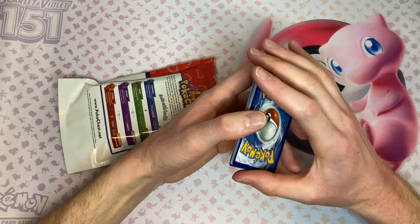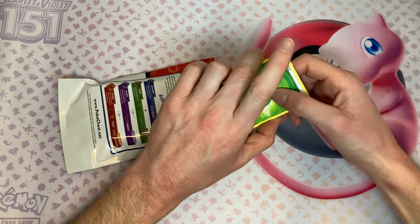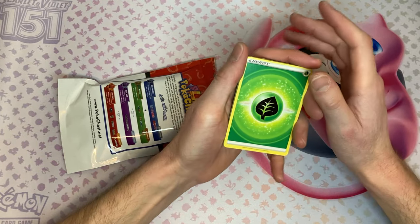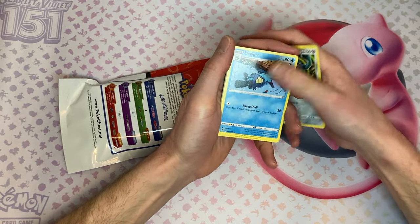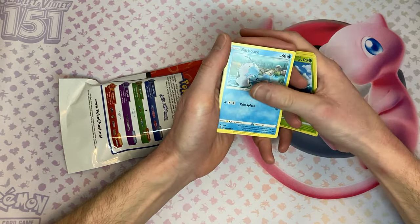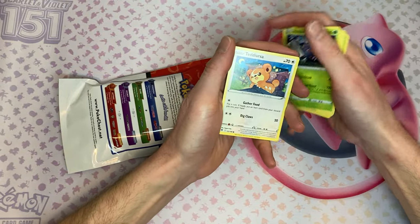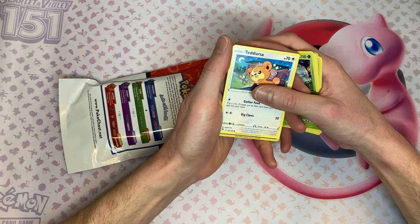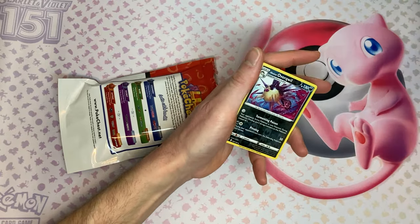We're going with a fire energy because I feel like we're going to pull heat on this. So, boom. Grass energy, but there's a hit in the back. That is one thing about the Sword and Shield era cards, that you can see if there's a hit in the back, no matter how much you try to hide it. First pack. Let's see if we get a Trainer Gallery. Astral Radiance is one of the hardest sets to get Trainer Galleries in, still one of the hardest sets to get Trainer Galleries in for me.